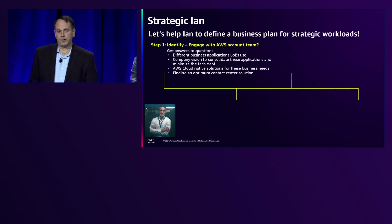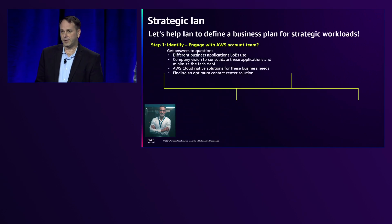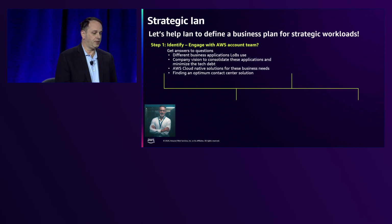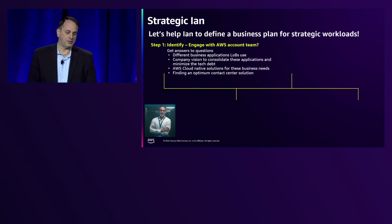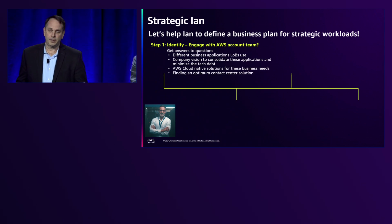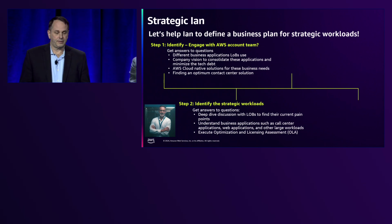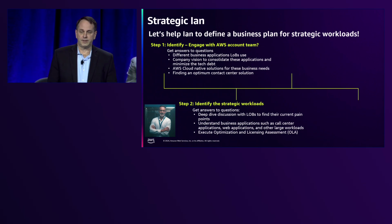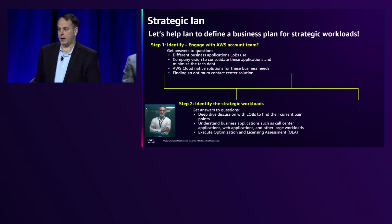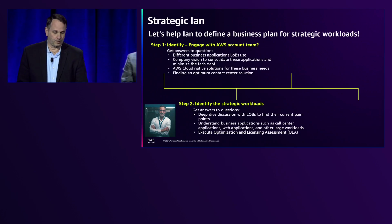Ian is a little further along. He's already got confidence in his AWS environment. He's got governance. He's got compliance. He has a high degree of confidence in his security. He's much more interested in figuring out how to leverage strategic workloads in the cloud, how to modernize those applications. So it's really important that we work with Ian to help him understand what are the applications that the line of business is using, and where are the pain points that those line of business owners are experiencing so that we can help figure out how to solve those problems.